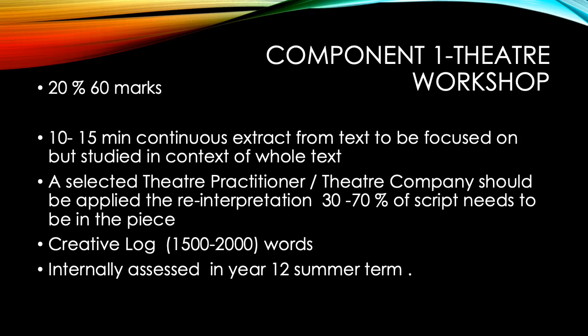So component one is a theatre workshop, and that's 20% of your final grade and 60 marks. What you'll have to do is perform a 10 to 15-minute continuous extract from a text, focused on in the context of a whole text study. So we will be looking at the whole text, and you will be aware of various theatre practitioners and companies, but we need to choose one of those and you reinterpret your extract with that and create a performance. You then also have to write a creative log, which is 1,500 to 2,000 words, and that's internally assessed by the end of your first year with us at CGS.